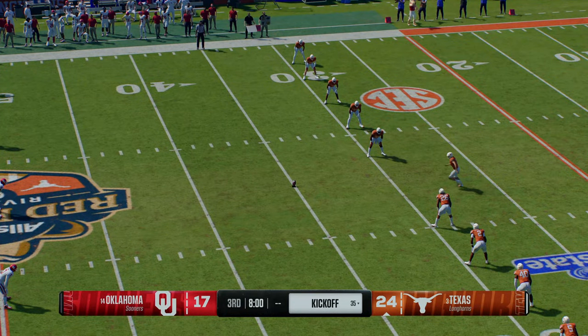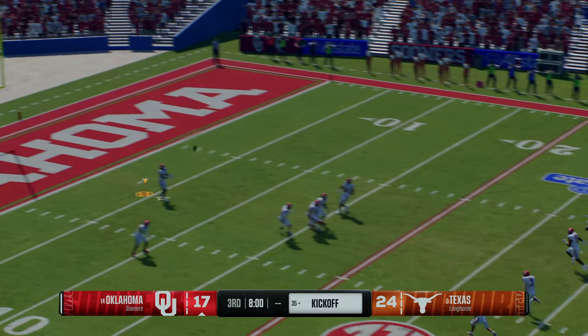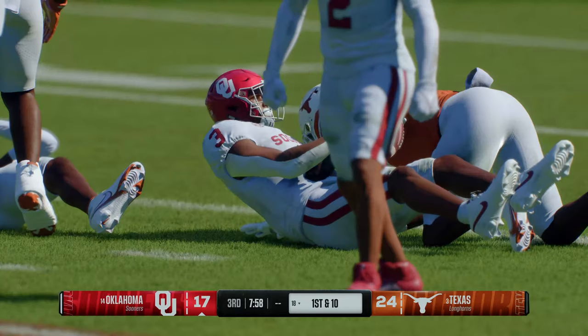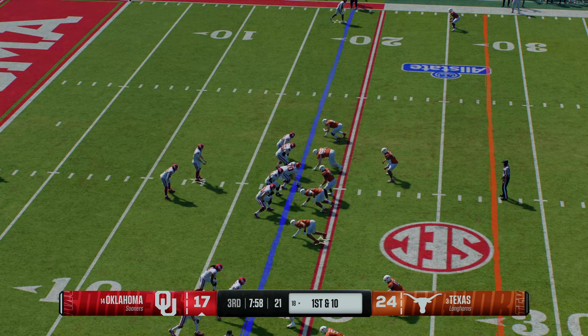Longhorns will kick it deep to begin the second half. Return begins inside the 10. They'll be tackled at the 18. That's good coverage there. Okay, so here comes the Oklahoma offense back on the field.